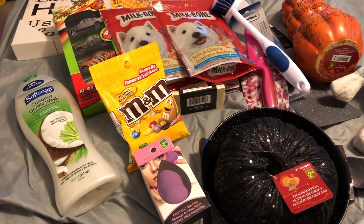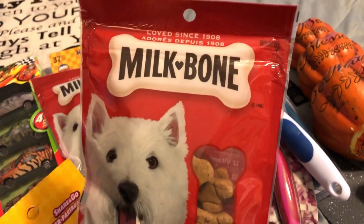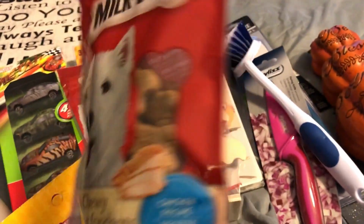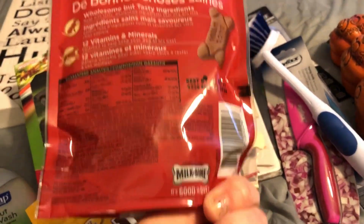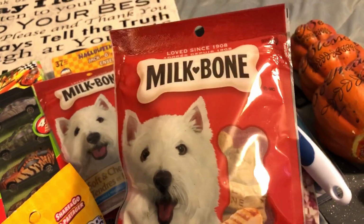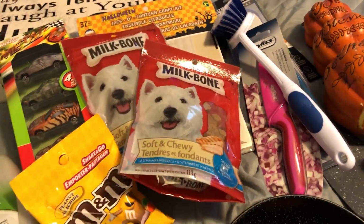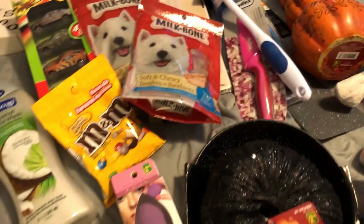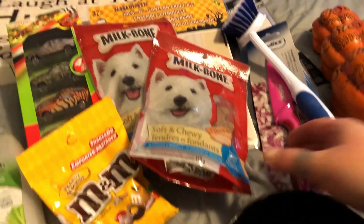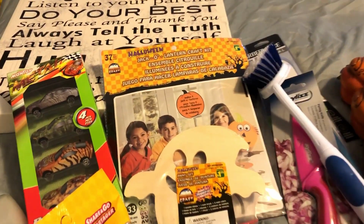My main purpose for going today was actually just to pick up some dog treats. I pick up these Milk-Bones for my puppies. They're just a really good deal. I believe they're about $1.50, so they're actually cheaper than getting them from Walmart. But that was really my main reason for going, and then I ended up with all of this stuff. So we're just going to go with whatever's sitting here in front first.